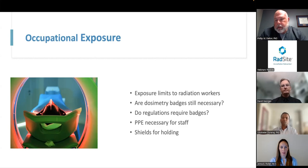Initially, I think they're still necessary, and you can later prove that this worker has never received anywhere close to the 10%, and therefore they do not need to be monitored. The regulations, again, are not straightforward that, hey, you work in CBCT, you have to have a dosimeter. Again, it's based on the 10% of the annual limit, and you have to prove that you do not need a dosimeter. Otherwise, you do have to have a dosimeter assigned.